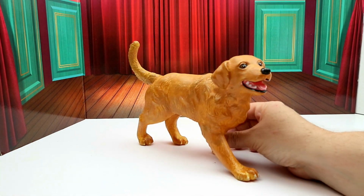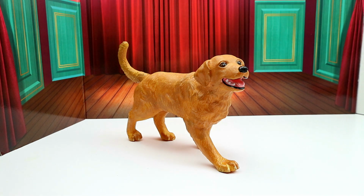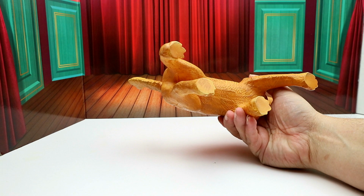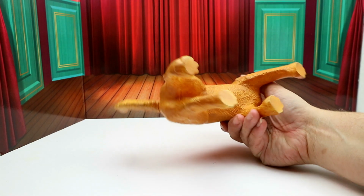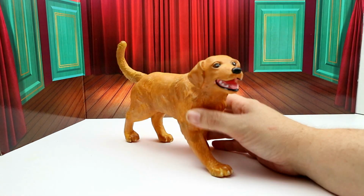I couldn't walk away from them because look at the realistic faces. These dogs, these animals are so, so cool. They say learning resources made in China. That's what it says.